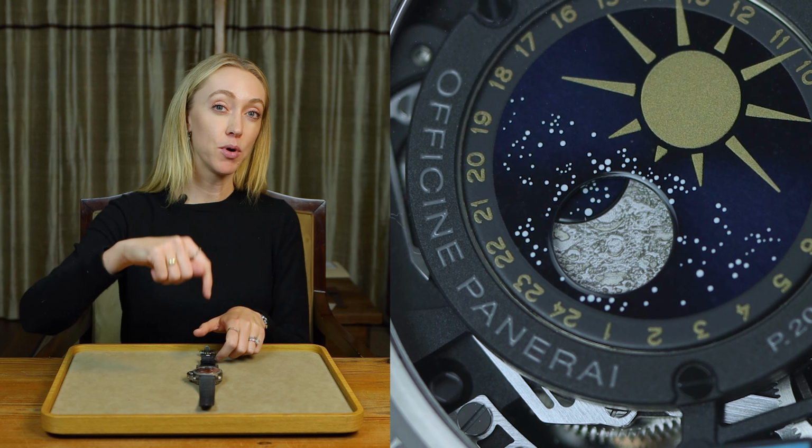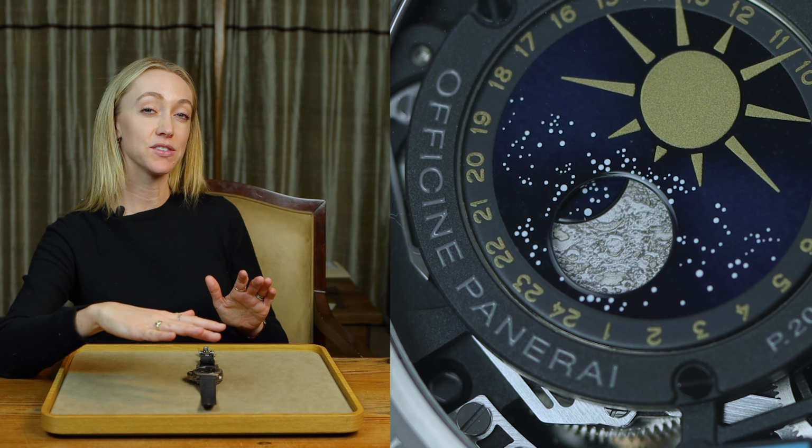Now that's controlled by a pusher on the side. But aside from that, this movement is really easy to use, which I'm going to go through in the end to show you how great it is for such a complicated watch.